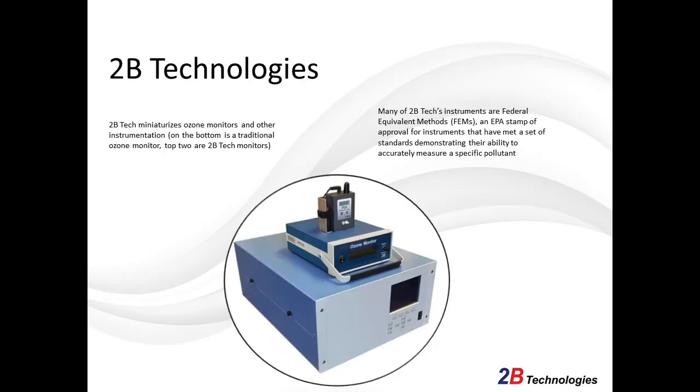First, I wanted to give you a little background on 2B Technologies as a company. We specialize in miniaturizing instrumentation used to measure air pollutants. In the picture, you can see the bottom instrument is a traditional ozone monitor, and the top two are instruments we've developed to miniaturize that ozone monitor. We have also worked to drive the cost down of these monitors to make them more accessible to student and community groups.